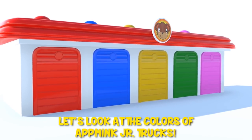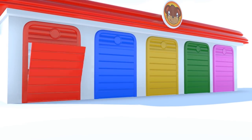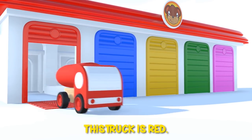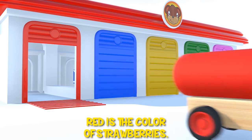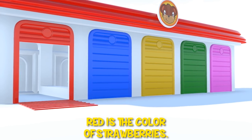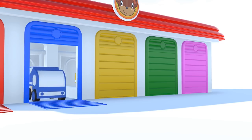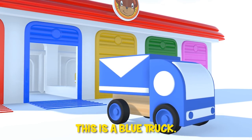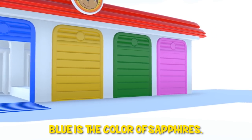Let's look at the colors of appMink Jr. trucks! This truck is red. Red. Red truck. Red is the color of strawberries. This is a blue truck. Blue. Blue truck. Blue is the color of sapphires.